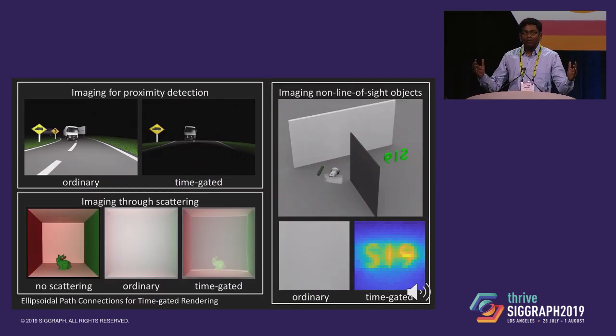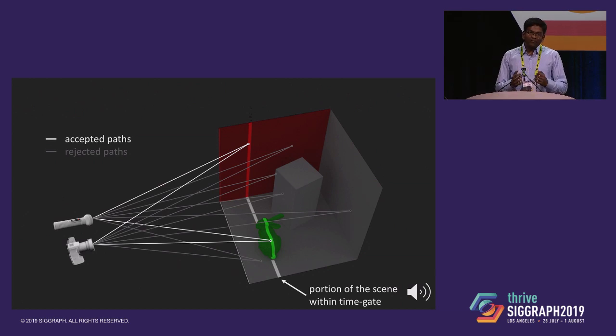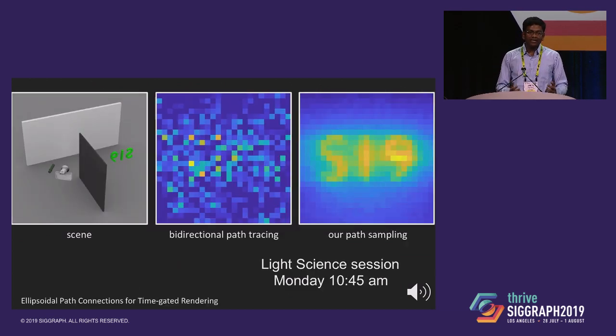Time-gated cameras are becoming increasingly common in several imaging applications. Time-gated cameras operate by imaging photons whose total time of travel is in a narrow time range of interest and rejecting all other photons. This makes time-gated rendering very hard. Almost all the paths created by existing path sampling techniques will end up having incorrect path length and get rejected. We have come up with new path sampling strategies that enable efficient time-gated rendering. Please visit our talk to learn more about these new path sampling strategies. Thank you.